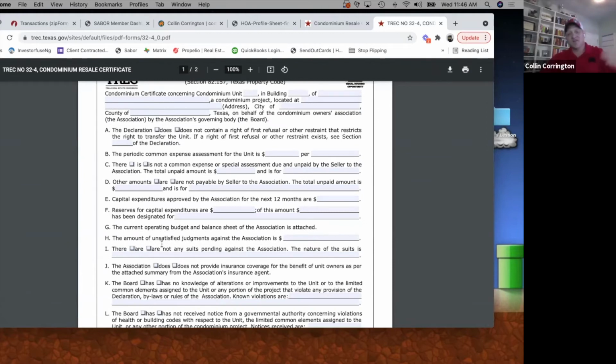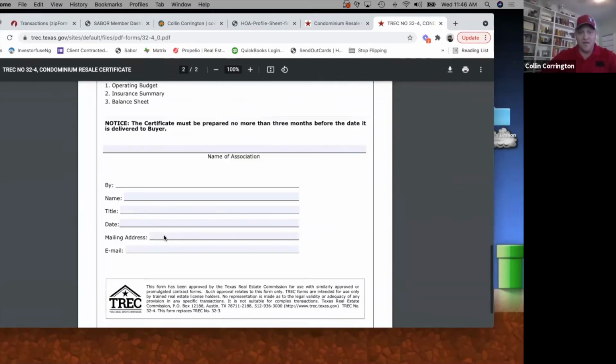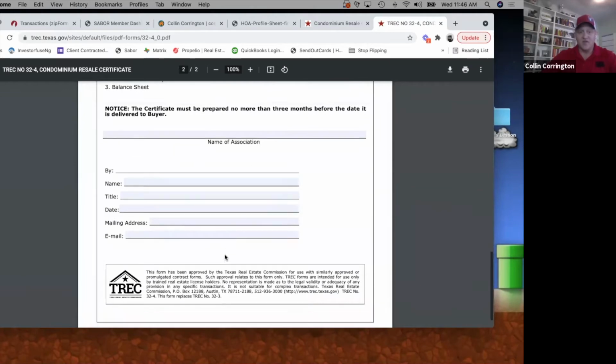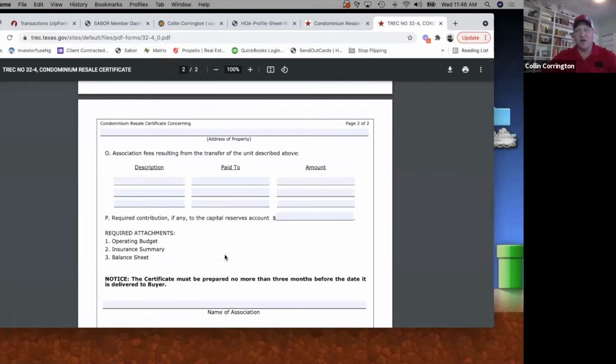What I like to do is I usually ask the HOA to fill this out for me. I basically don't want to screw it up. I don't want to be wrong on this thing. And then it's got the name of the association and who can fill this out. Notice nobody has to sign this. So it's not imperative that it's filled out by your seller. Your seller might not even know all this information.